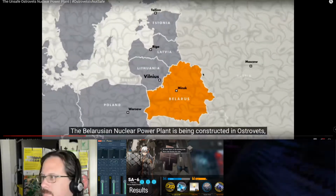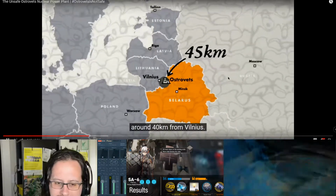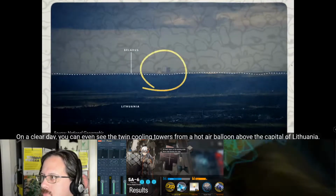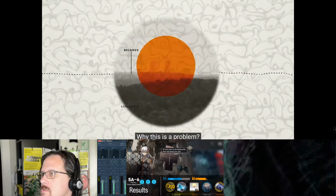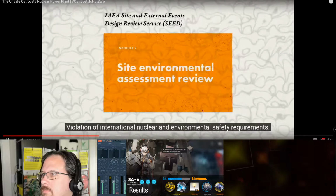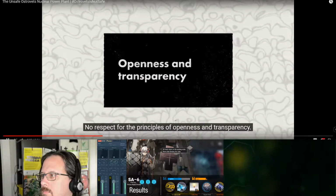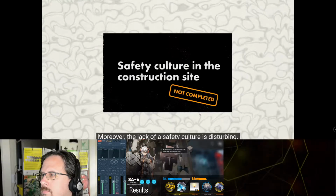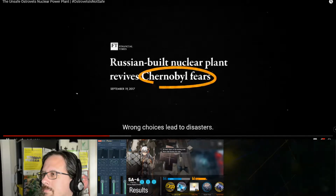The Belarusian nuclear power plant is being constructed in Ostrovets, around 40 kilometers from Vilnius. On a clear day, you can even see the twin cooling towers from the hot air balloon above the capital of Lithuania. Why is this a problem? It is being built in an unsuitable location, in violation of international nuclear and environmental safety requirements, with no respect for the principles of openness and transparency. Moreover, the lack of safety culture is disturbing. Wrong choices lead to disasters.